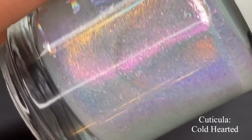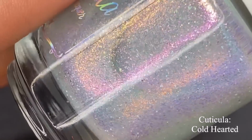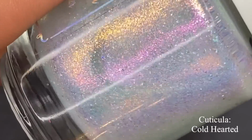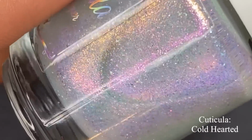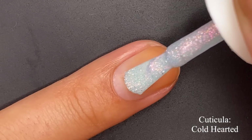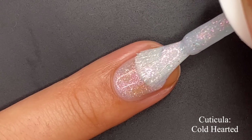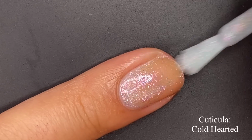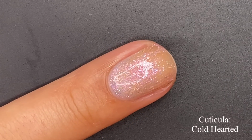Next up is Cuticula, and this is Cold Hearted. It's priced at $14 and there is no cap. And this one is inspired by the Snow Queen. Cold Hearted is a subtle mint base with strong, large particle, pink, green, gold shifting shimmer, and silver holographic flakes. I didn't realize that this had holographic flakies in it.